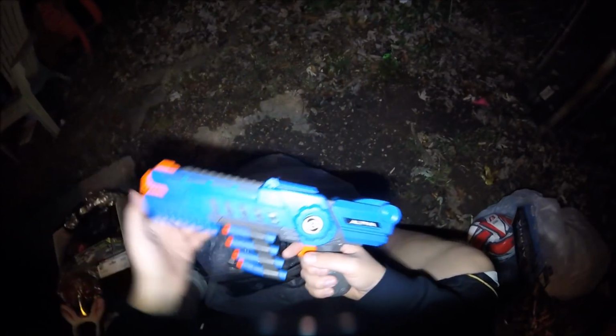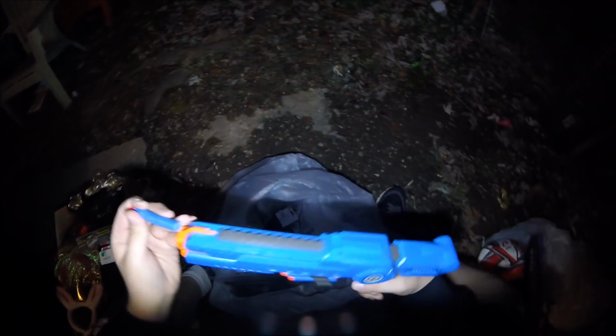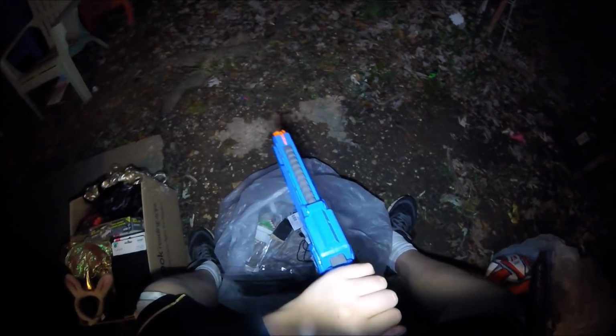Looks like we got a Nerf dart gun. Look at that, even all the darts are on it. I wonder if it works. Let's see. How do you load it? Oh, it's just a pump gun. I'll get that in a second, but it definitely does work.